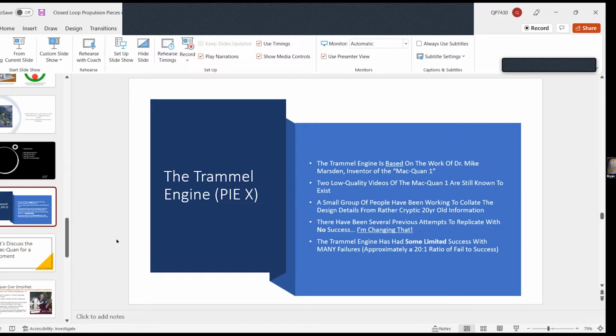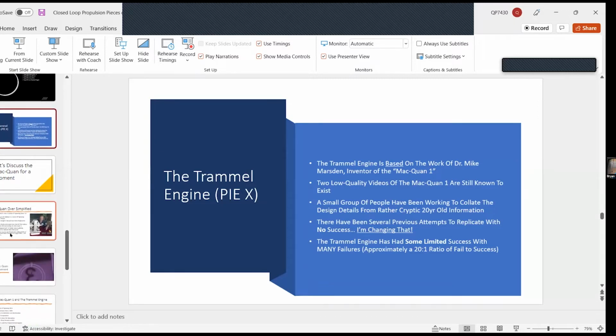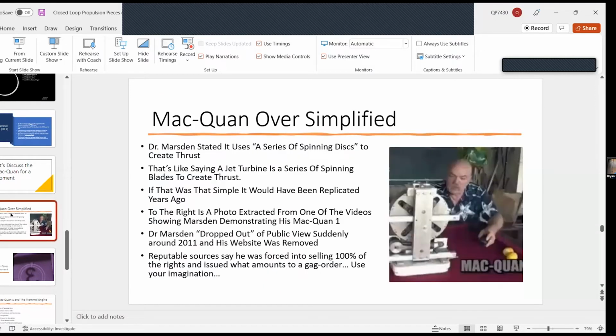We're working together. We're building a machine that really and truly does work. The Trammell engine has some limited success with a lot of failures. We're looking at about a 20-to-1 ratio of failures to successes. Dr. Marsden stated that it uses a series of spinning discs to create thrust. That's kind of like saying a jet turbine is a series of spinning blades to create thrust. If it was that simple, obviously, I think we would have had this replicated many years ago.